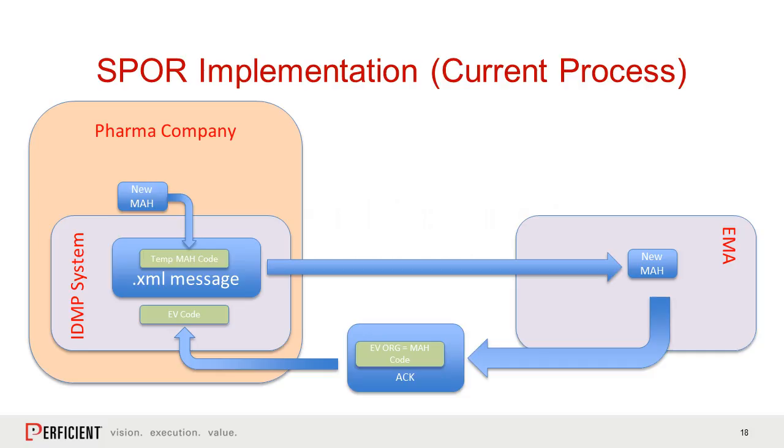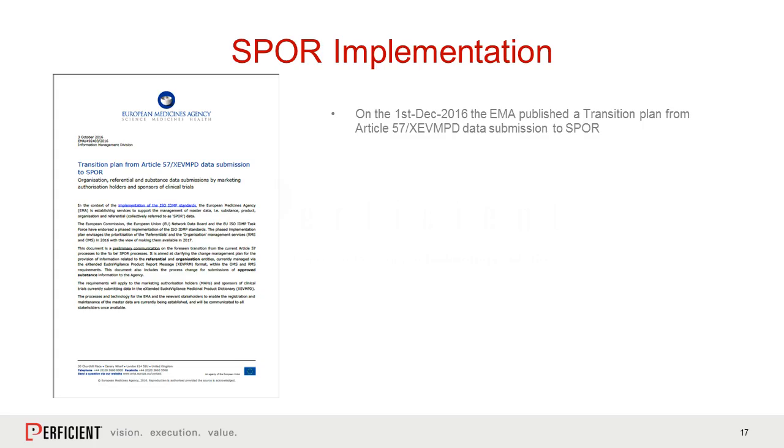So, as the EMEA have taken control of the SPOR implementation, it's going to be a change of process. Sorry, I skipped a slide by mistake. Their proposal for how this is going to be managed was published on the 1st of December last year, and it's a transition. This is how they intend to move from the old system in EVMPD of creating the SPOR data to the new system.